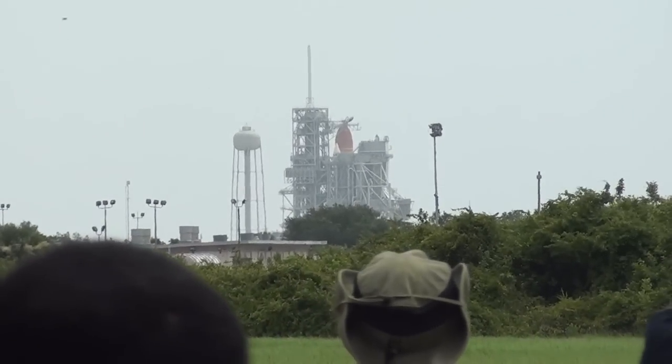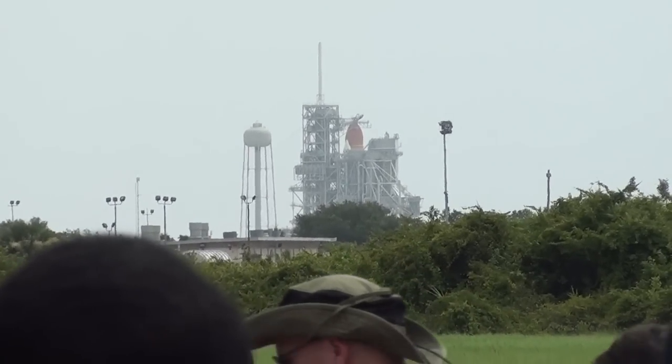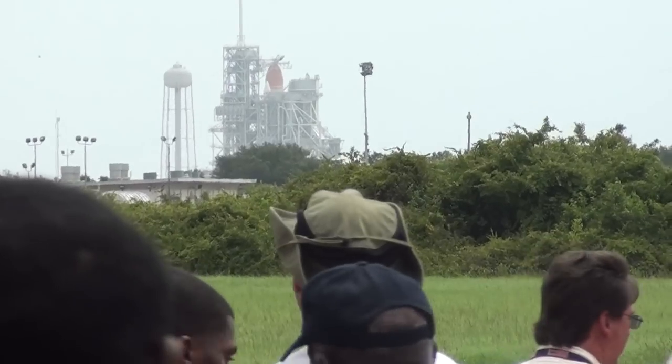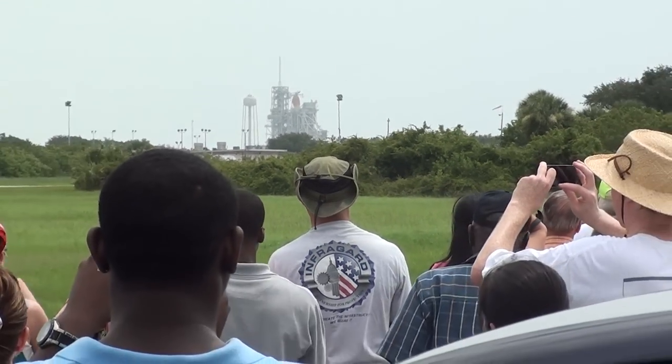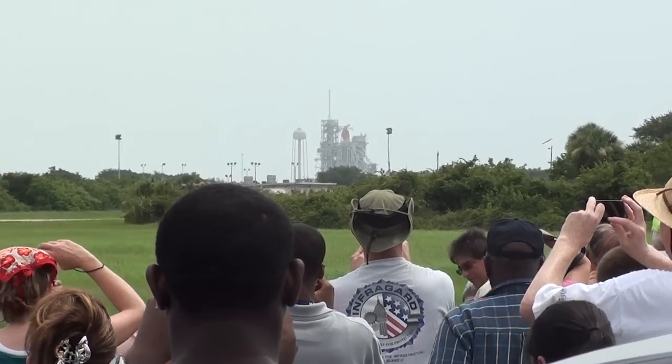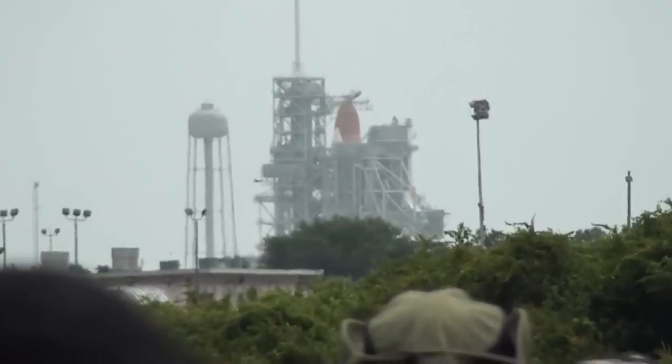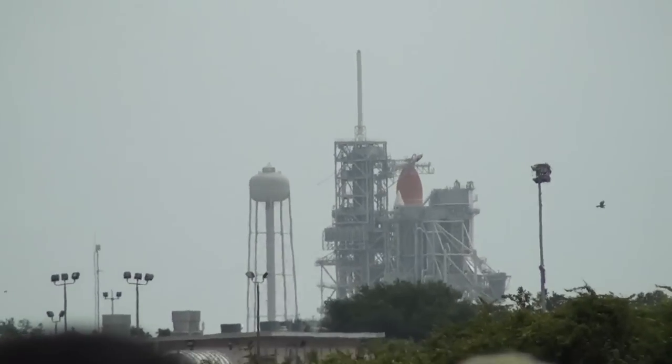Take your eyes off of it. 40 seconds standing off to Atlantis' computers. Oh, by the way, it gets very loud. Come on. The wind's going that way. It might take a little. It'll still be loud. Oh, yeah!